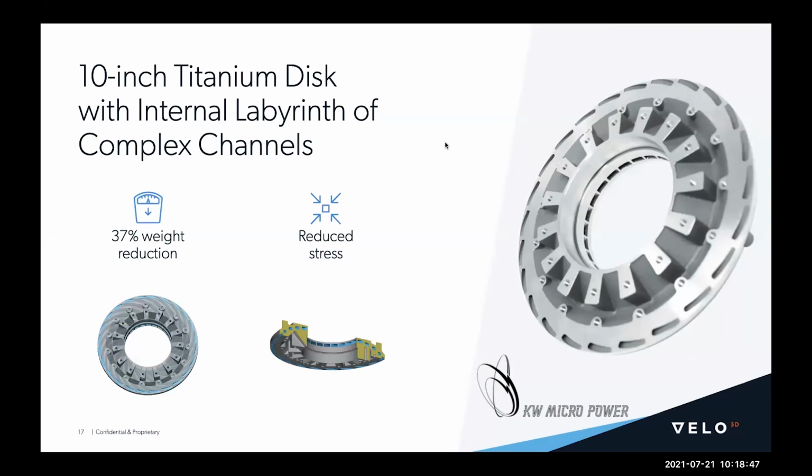Those that are familiar with the metal additive world of printing in titanium know that titanium prints very brittle, very hard, and the likelihood of cracking in titanium is very high. VELO3D has a unique internal stress reduction technique that we apply to the part while it's being printed that reduces the internal stress of the part and reduces the likelihood of cracking in the middle of a print.